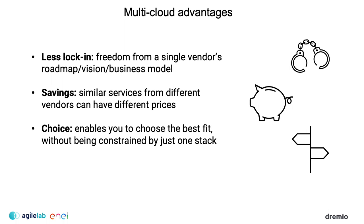And you might want to try to leverage savings that you can get from using one cloud provider for a set of features and another cloud provider for another set of features. And finally, again, with this also comes the ability to choose many different technologies. You're not just constrained by the technology stack of one cloud provider, but allow yourself to use all of them.